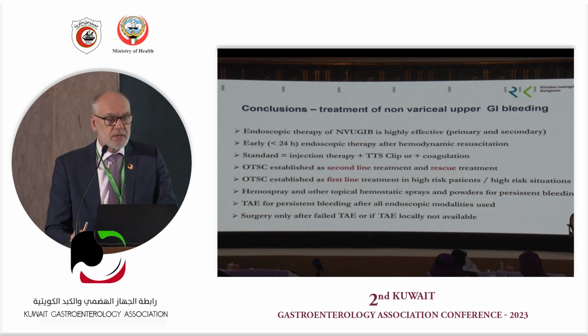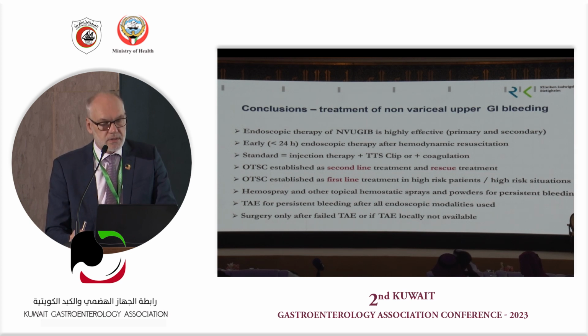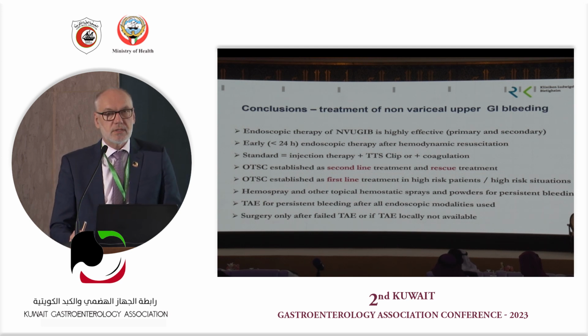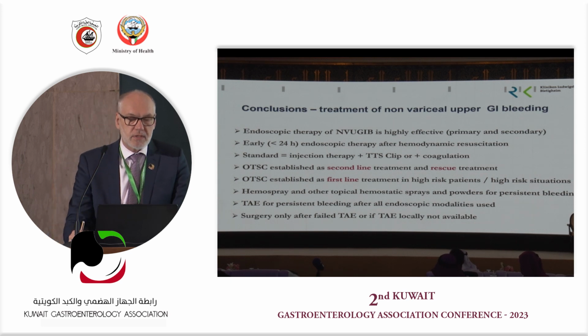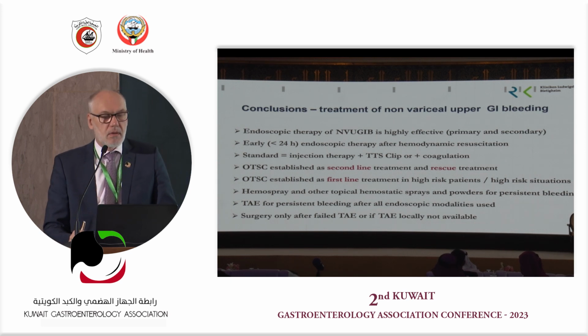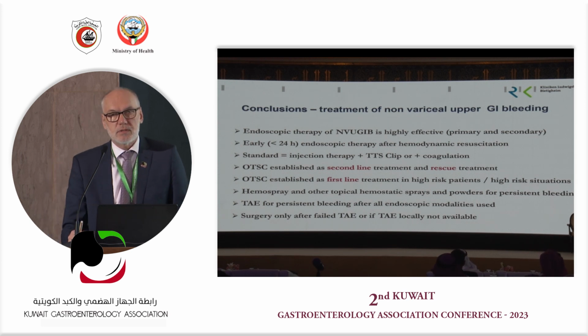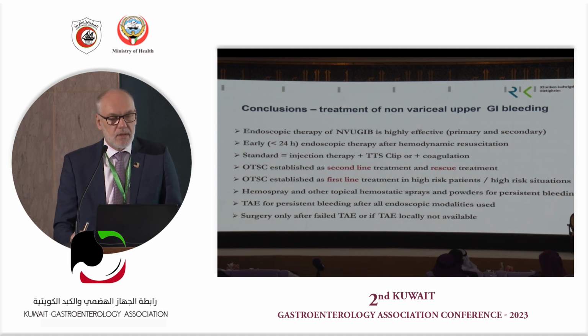The standard is injection therapy plus TTS clip, or injection therapy plus coagulation, still the standard, but the OTSC clip has established itself as a second-line and rescue treatment, and it's established as first-line treatment in high-risk patients, Rockall score above 7, or patients on anticoagulants, or other high-risk situations. So if you have the feeling that this is a high-risk patient, you don't want to come back, and you're going to put him at risk if you don't stop the bleeding immediately, then OTSC is also established in first line.